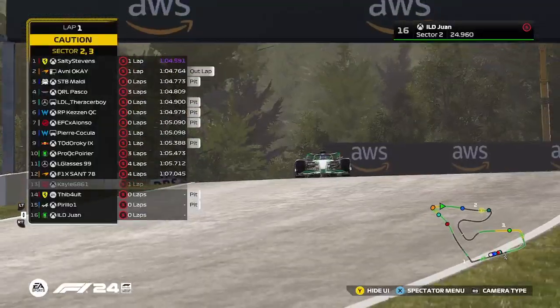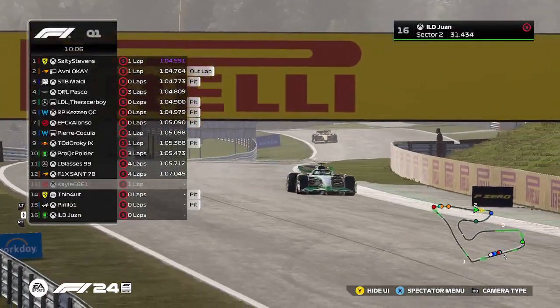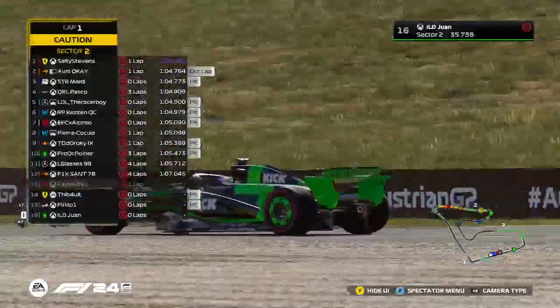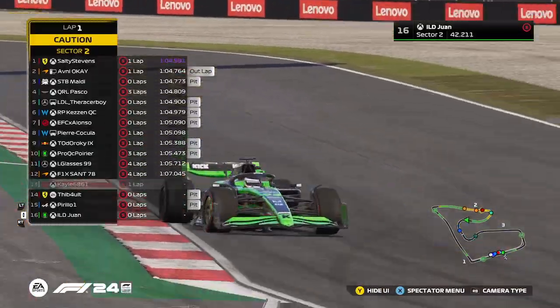You've got Lionel Pierre, who has a lot of pace to him. Pasco, this is going to be a difficult one even to say. We know Glasses' lap time, and then obviously Saint as well has managed to say Saint for 1 minute 7. I think he's got a little bit more time in him, the Spaniard.